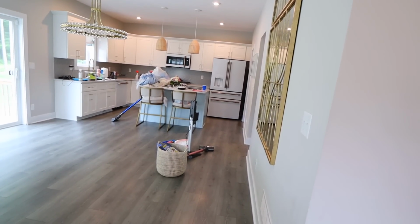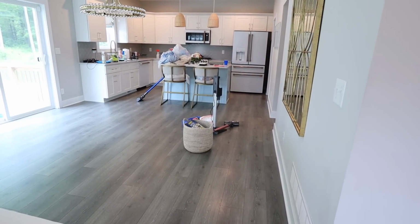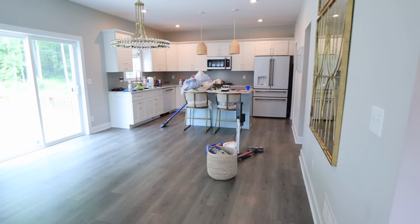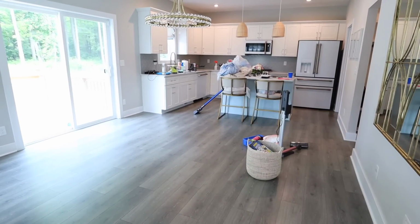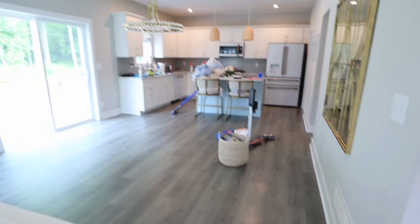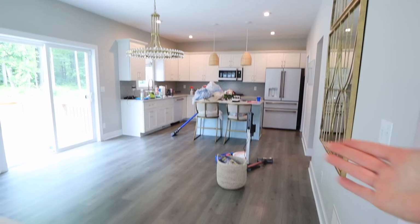So I'd say at the most, if there's 2 parents and every kid has a bedroom, that's 6 people, but it really isn't set up in the kitchen and the dining room for 6 people. We only ever had a round table right here with 4 chairs, and it fit totally fine, but I also felt like anything larger than that would have been kind of tight right here.